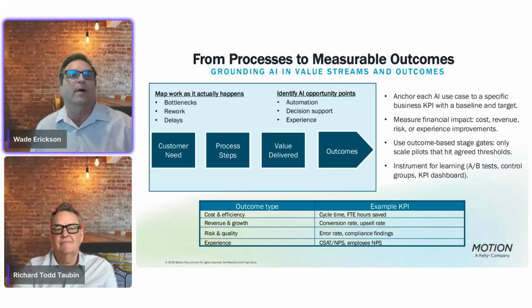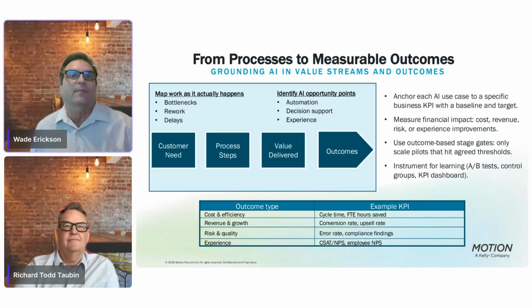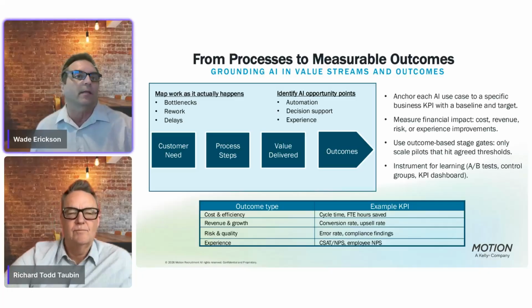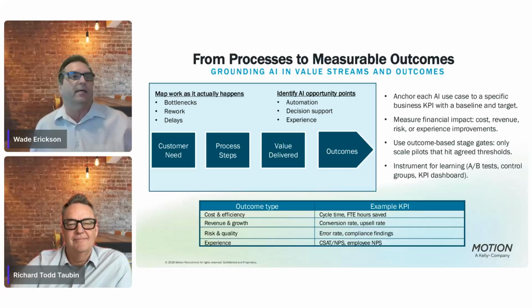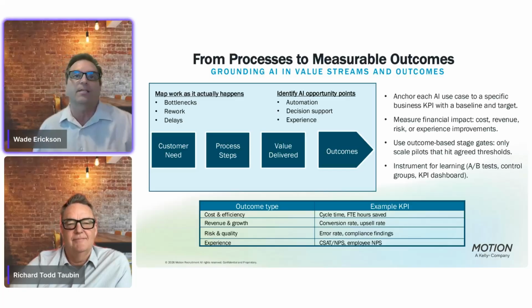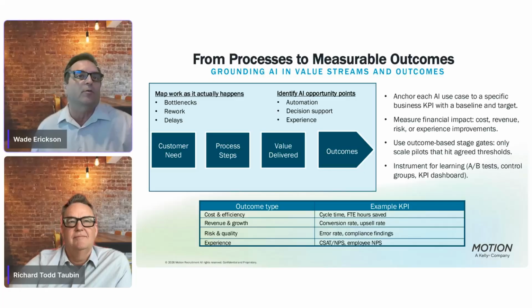And so others might be revenue growth. Maybe we're in a sales cycle and converting prospects and getting the pipeline moving faster, or upselling. So these are various things that we can look at. And again, the beauty of AI is, guess what? You can use AI to identify measures and KPIs. If you can't think of any in your group, AI provides a wonderful opportunity for that.